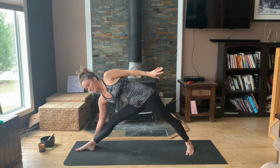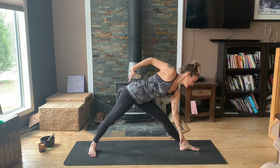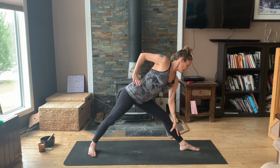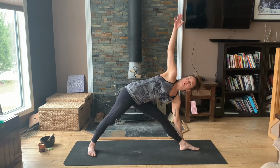Good. Let's come up. We'll do it again. Other side. Let's just pivot on our heels. Left toes turn open now. Lengthen. And then reach to that one side. Lower your hand down to either your leg or a block or the ground.